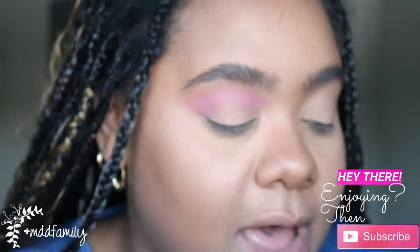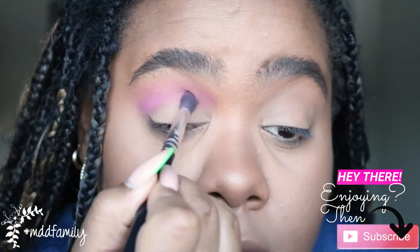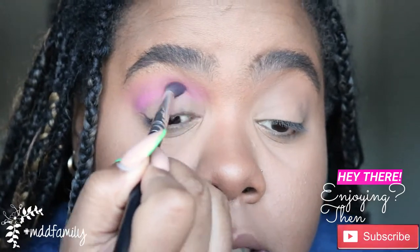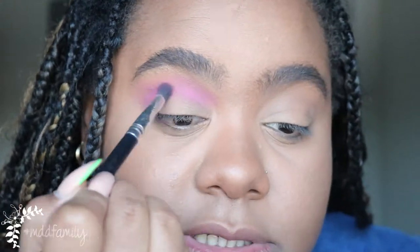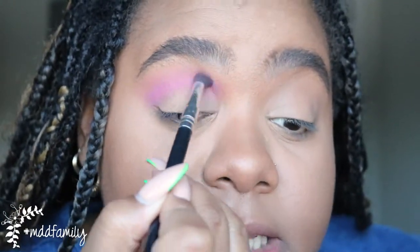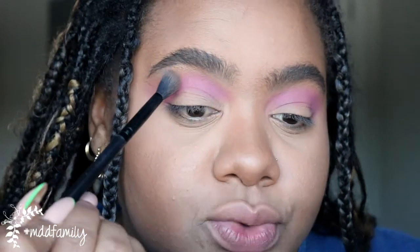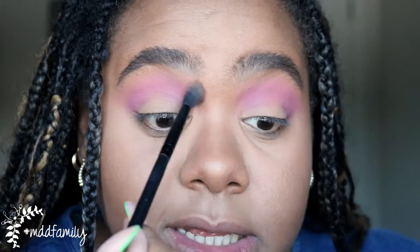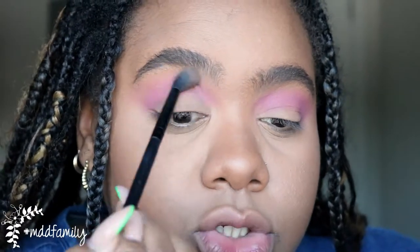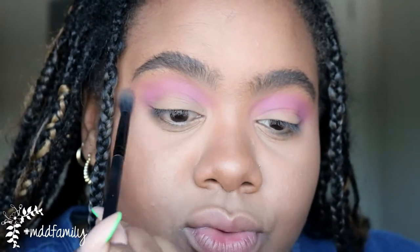And you want to take your time with these colors, honey, okay? Because you don't want to place too much and then, honey, you're looking crazy. So build up, okay? Eye makeup is definitely a test of patience. Then I'm just going to go back into that first brush that I had, and we are going to blend over that just to make sure it's nice and smooth.